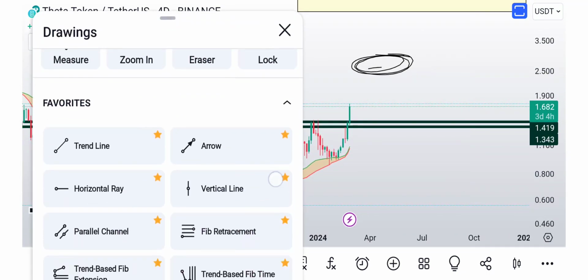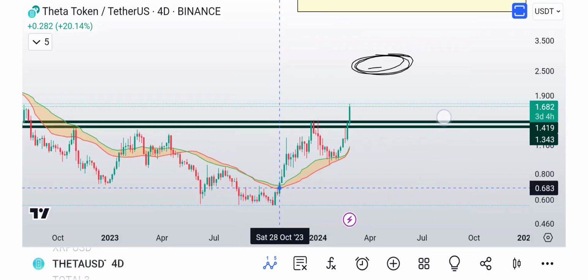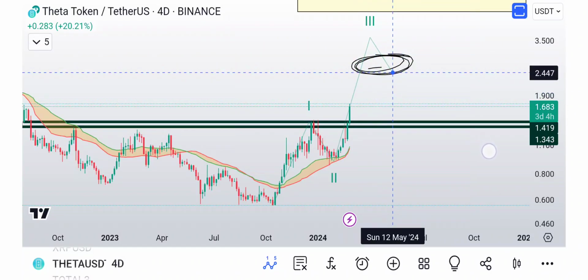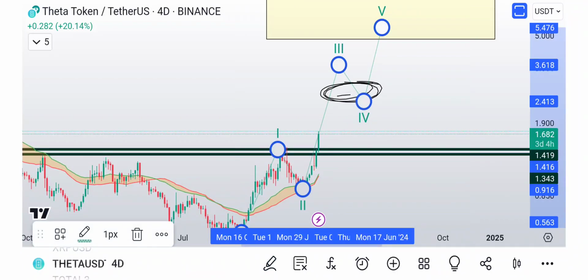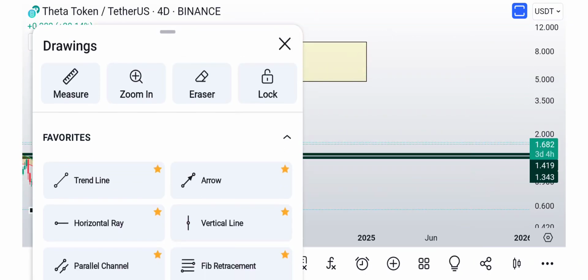Well, Elliott wave, as we know, is simple. I mean, it's actually not simple. It's much more complicated than people make it to be. But 1, 2, 3, 4, 5. So that is your typical impulsive wave right there. So that's what people are used to seeing. And then what happens after that, right?